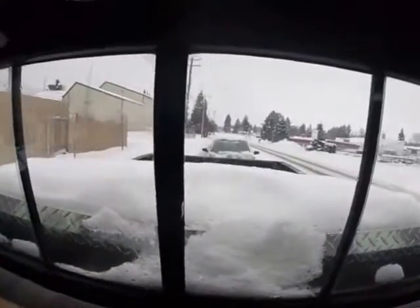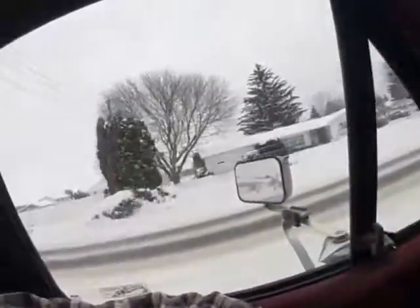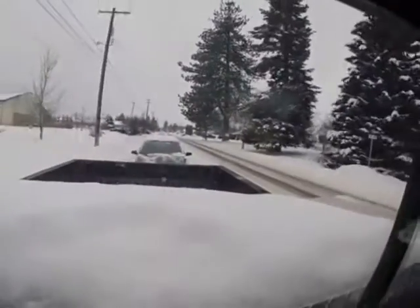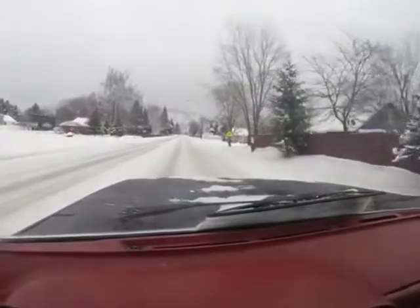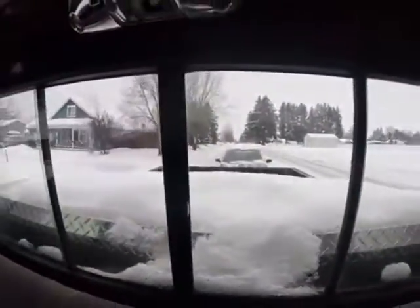Towing the Focus right now. You can see her behind me. Hello. Wave to the camera. Pretty sweet. Only going about 25. No cars behind us so far. Kind of snowy. We're almost back home though, so pretty close.